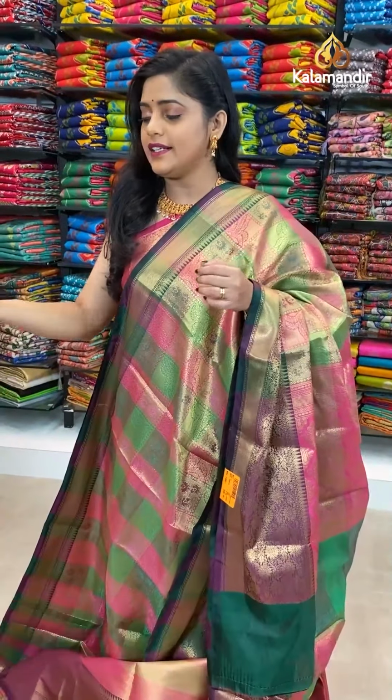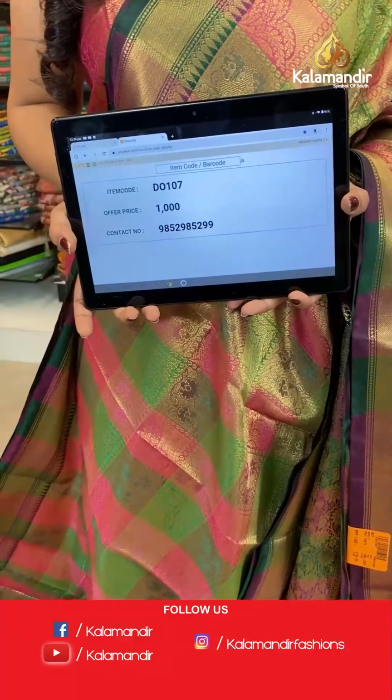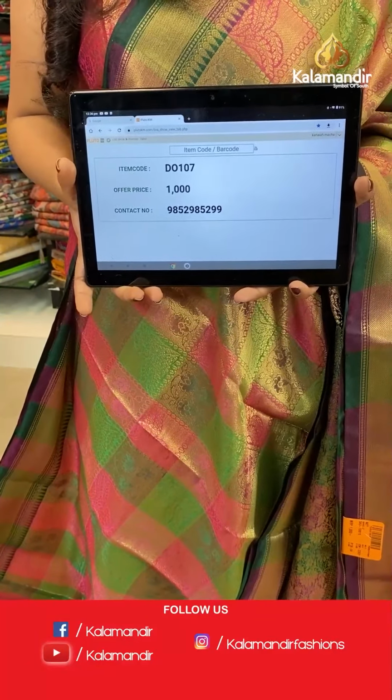Let's see the pricing details of this beautiful piece here. Saree code is DO107, offer price 1000 rupees only.